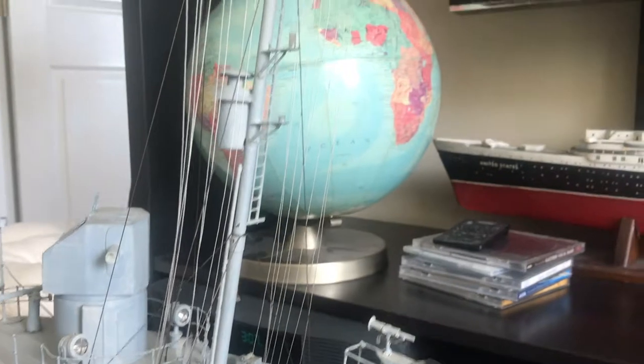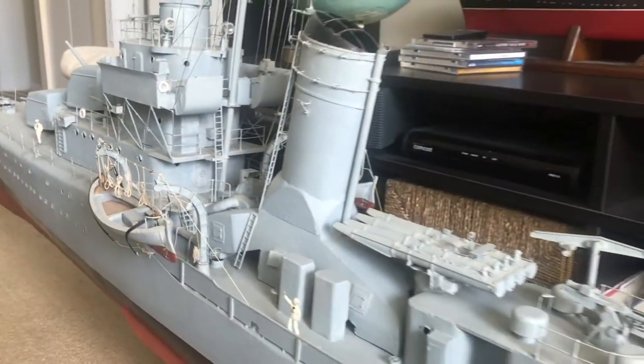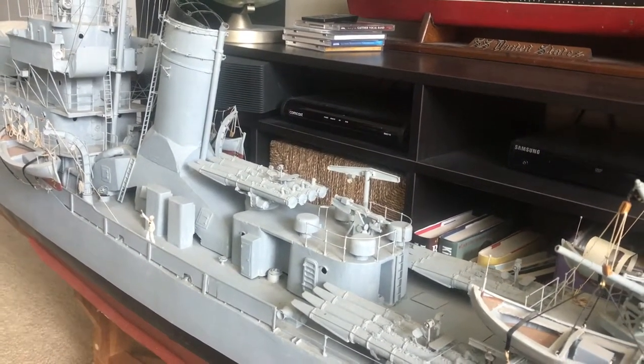Oh, really? So this was part of Midway, was it? This was part of Midway. And I have pictures of the Hammond alongside the carrier, trying to salvage it to tow it back to Hawaii. You showed me that. I don't know if you wanted to see those pictures. Well, we can get them out later.